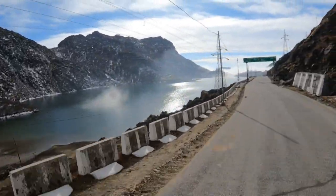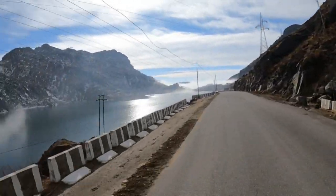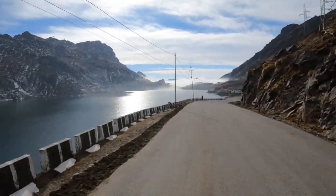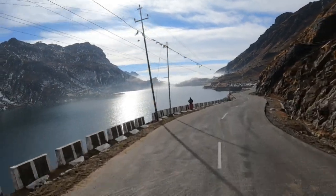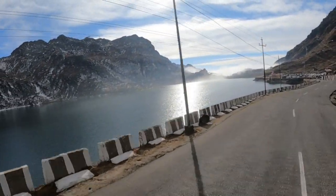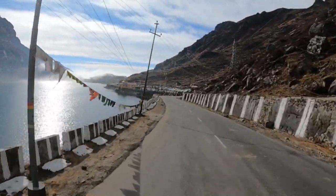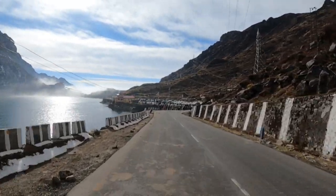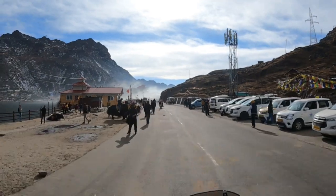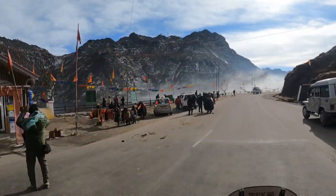This is Tsangmo Lake. See, guys, Sikkim 145, Guwahati 57. This is the beauty of Tsangmo Lake. Even if it is not snowing, you can check the beauty. Very mesmerizing view. And people are still here taking selfies. Nice, nice.